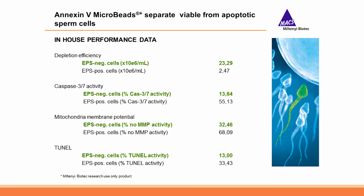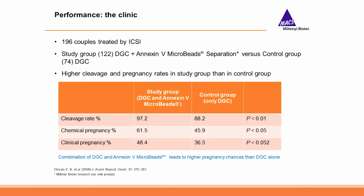We also have similar data when we measured the mitochondrial membrane potential, meaning the PS negative fraction had around 32% and the positive cells had almost 70%. And the most promising result here is, of course, the DNA fragmentation assay, which decreased by almost 20% in the PS negative fraction, down to 13%.